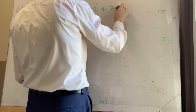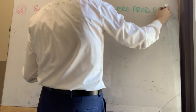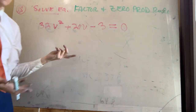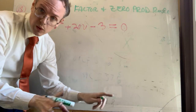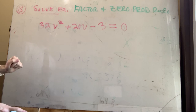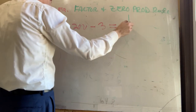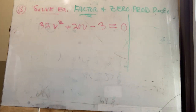As far as methods are concerned, I recommended that you factor it and then use the zero product rule for the reason that it was already arranged set equal to zero. So if you can get this factored, and there are some problems that you can't factor, though that's when you really use the quadratic formula, when you can't factor something, but this will, then you could easily use the zero product rule.